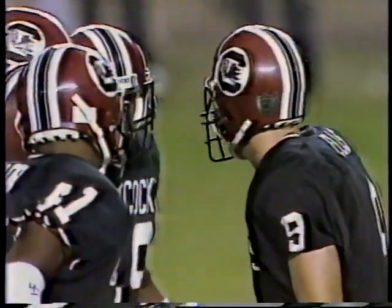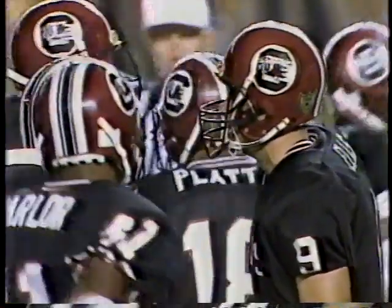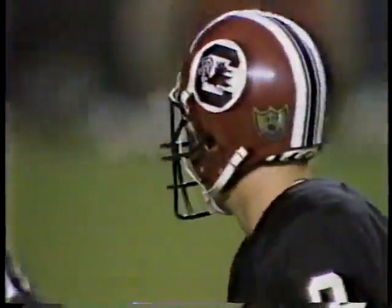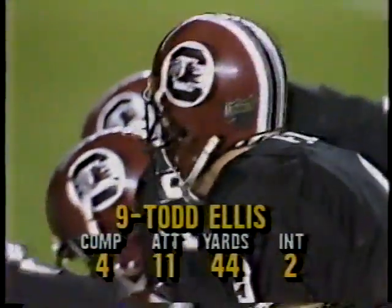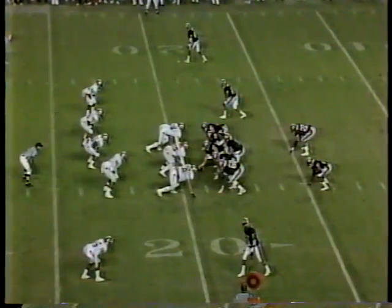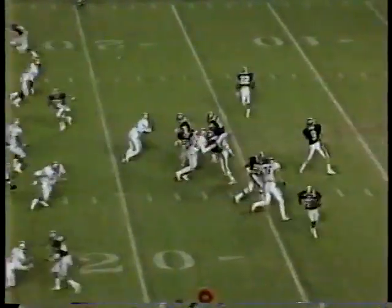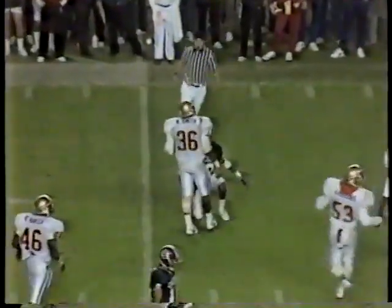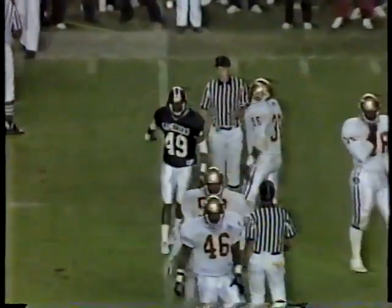Now, if I'm Ellis, at this moment, what I'm trying to accomplish is I'm trying to improve. I'm trying to eliminate interceptions, maybe dump the ball a few times, get rid of it out of bounds, not throw into coverage. This is an important half for him. First down at the 19. Backs are split. Ellis on the run. A short one straight ahead for Robert Brooks.